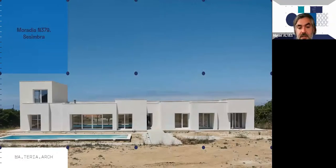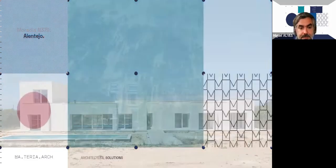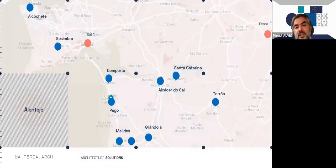So this is a house we did for a French couple in Sesimbra, which is like half an hour from Lisbon. And they use the house for them, and they also rent out the house. In Alentejo, which is a little bit further south, we have several projects ongoing. Comporta is a very trendy and a very touristical place. All the coast area is quite trendy now, and there's a lot of interest in this area.